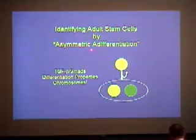And that is that they divide asymmetrically, and they have a feature we call adifferentiation. We're not the first ones to use this term, but we're the first ones to use it in this context. It turns out there are bacteria that don't change, and they're called adifferentiating bacteria. But the basic idea is that an adult stem cell, when it divides, doesn't change. And it doesn't matter whether the growth factor is there or not. It retains its ability to produce another non-stem cell.